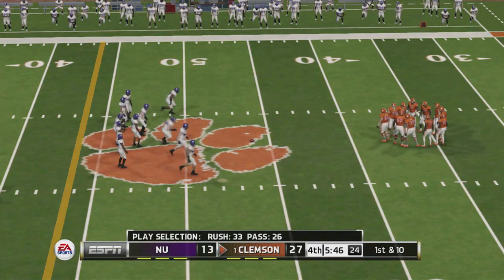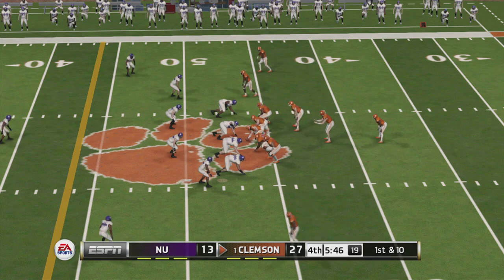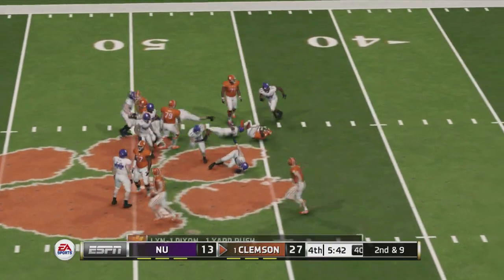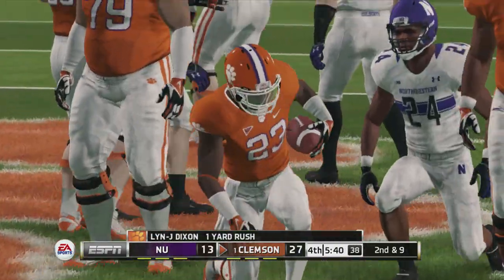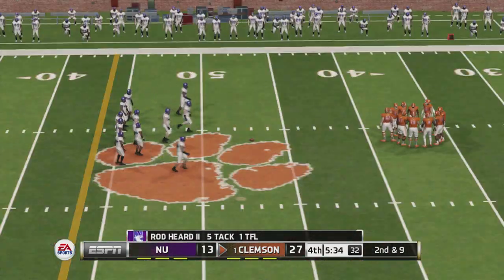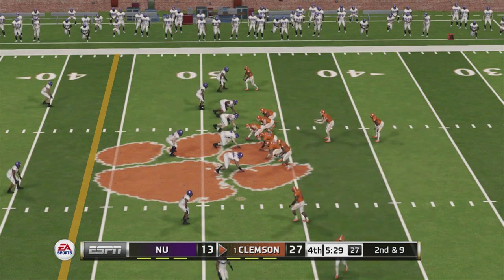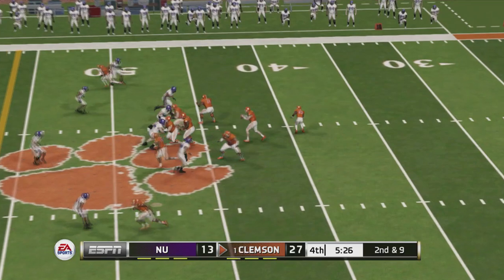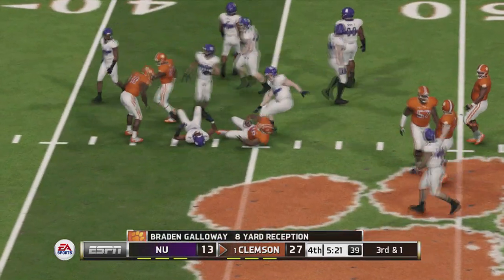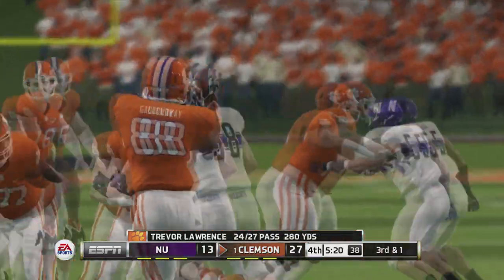We're about set to start things up again. And he makes it out to about the 47-yard line. It's second and nine. Ball on the 47-yard line. Zips it to the tight end. Tackle around the 45-yard line. 8 yards. That'll make it third and one.